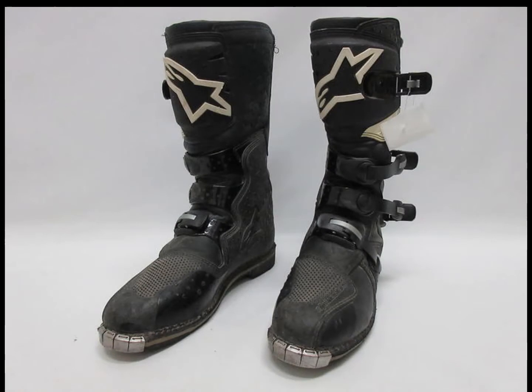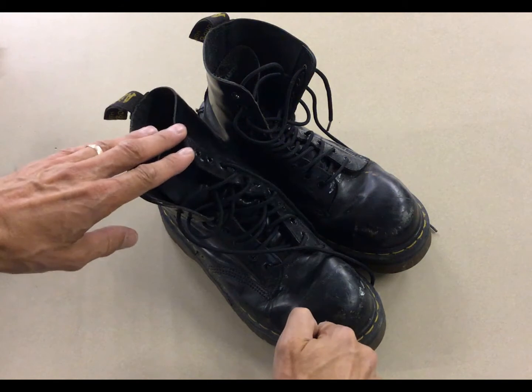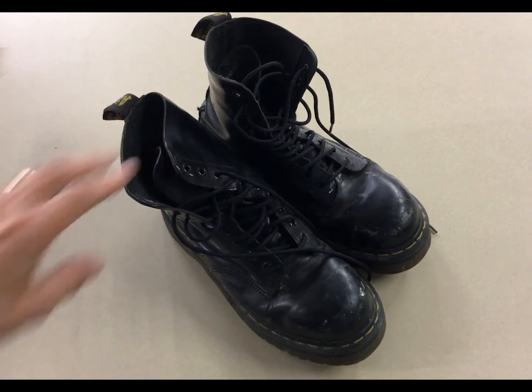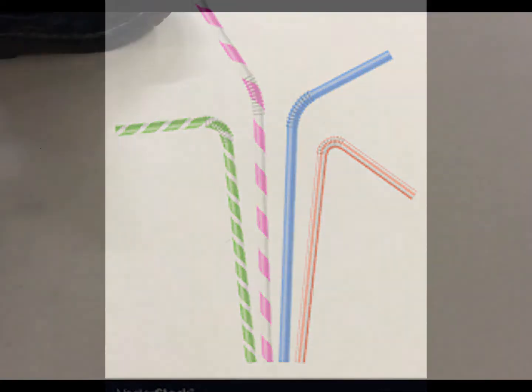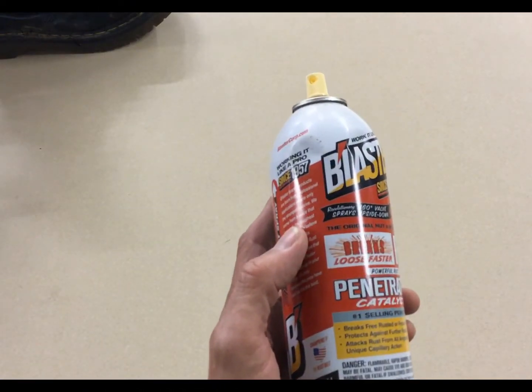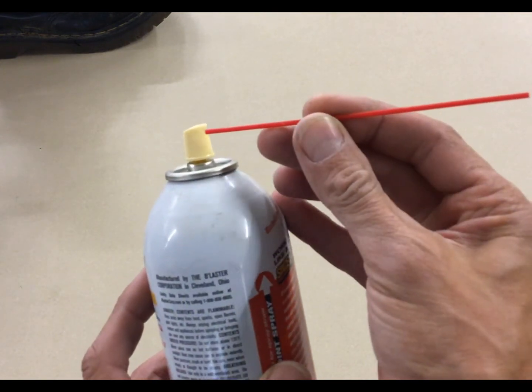Somebody else had riding boots, like motocross boots, I think is what they had in the picture. And we have work boots, very similar. These are steel-toed shoes. Soda straw, or a straw for penetrating oil, like WD-40 or PB Blaster or something like that.